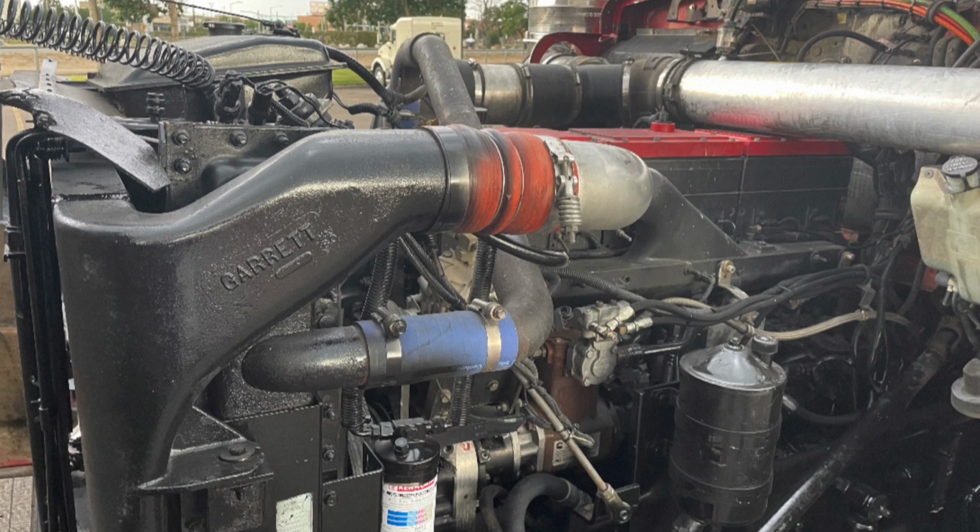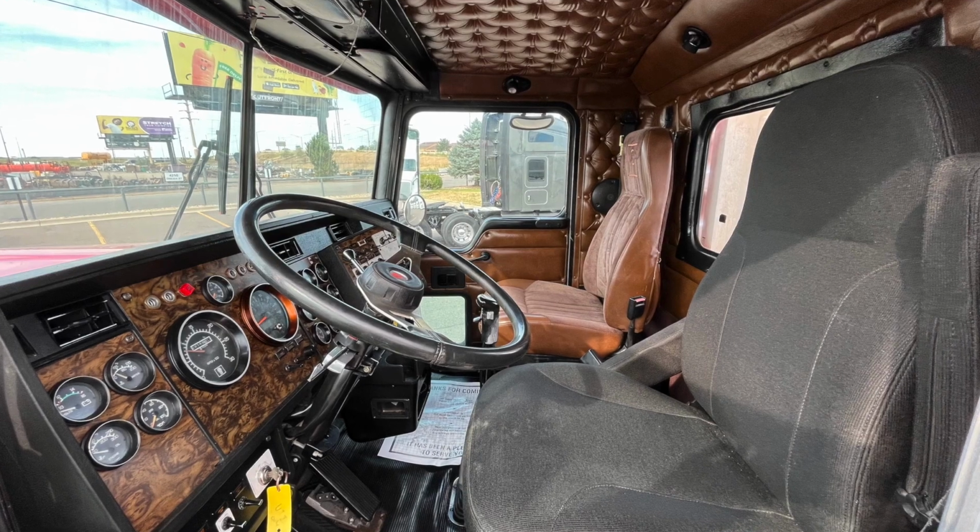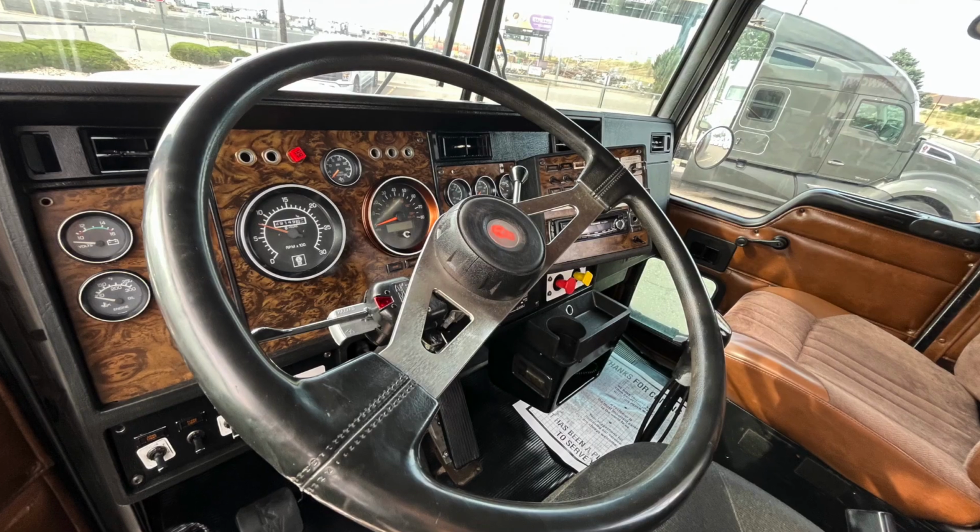Under the hood, a Cummins N14 with the Fuller 18-speed transmission. The interior looks fantastic for the age of this truck, and the dash shines.